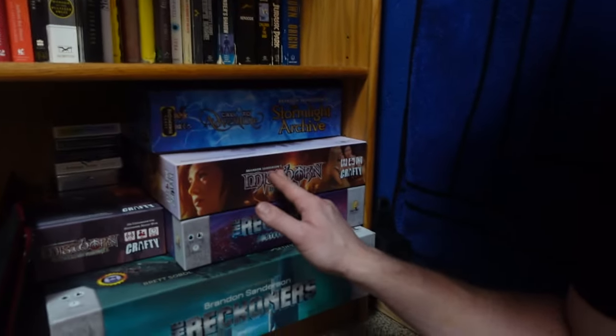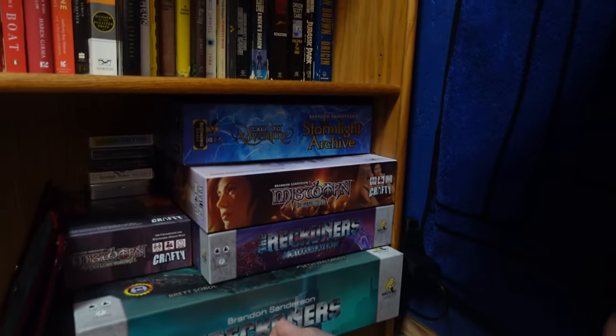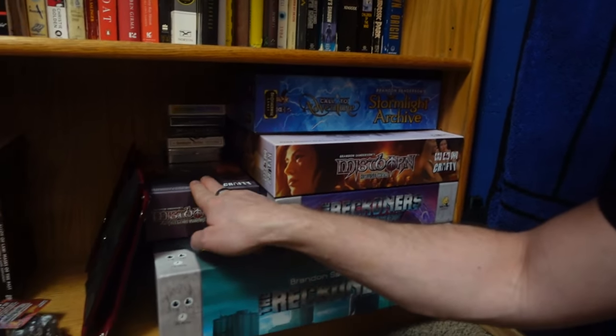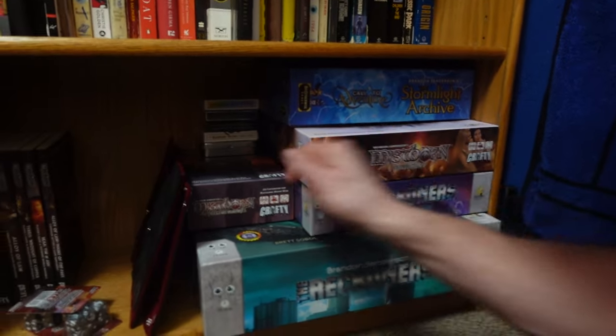I'm sure I will add to this shelf this year. Call to Adventure Stormlight Archive, also the Mistborn House War board game, and the Reckoners, the base game, and the Steel Slayer expansion, also the Siege of Luthadel expansion for the Mistborn House War board game, and then a bunch of cards, because who ever has enough poker decks.